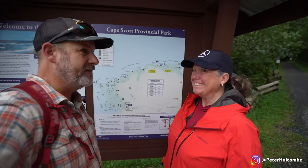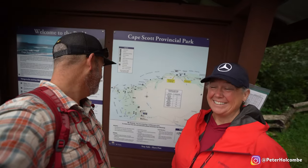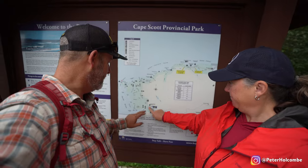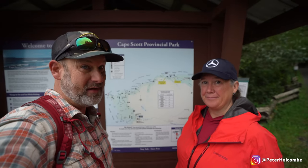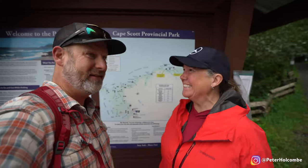So here we are. We're at the trailhead. We're going to San Josef Bay. We are parked right here. We just have a short little walk. It doesn't look like it's that far. Guidebook said it's maybe 40 minutes, but it really doesn't look that far. Famous last words.